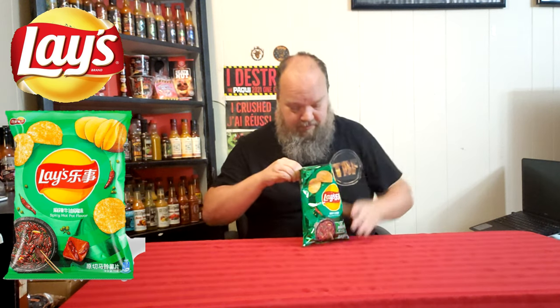While we wait for that to cook, I found something interesting to try. These are Lay's Spicy Hot Pot Flavor Chips. Saw them, figured I'd give them a try. So while that water is boiling and the noodles are cooking, let's give this a try. The smell is good. Not sure what it is I'm actually smelling on them, but decent flavor.